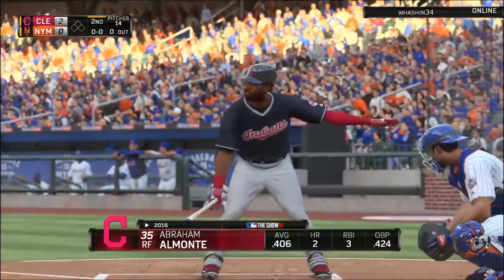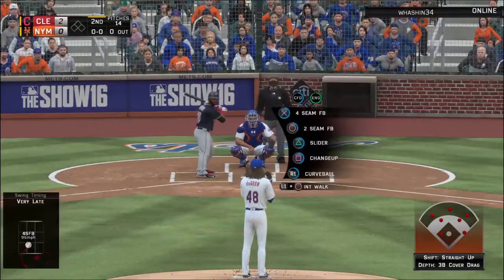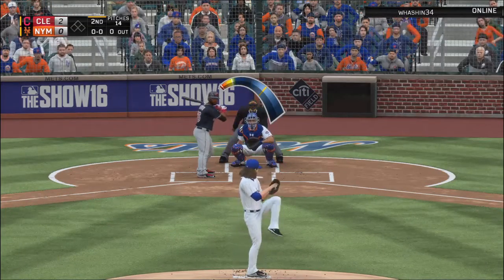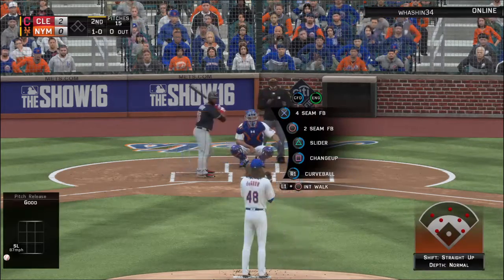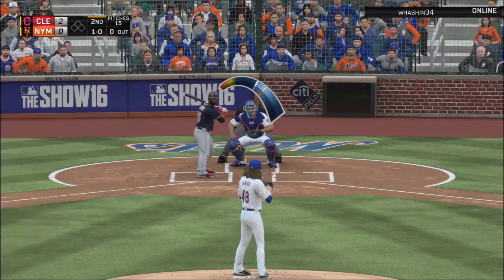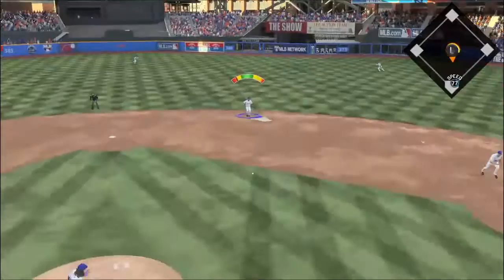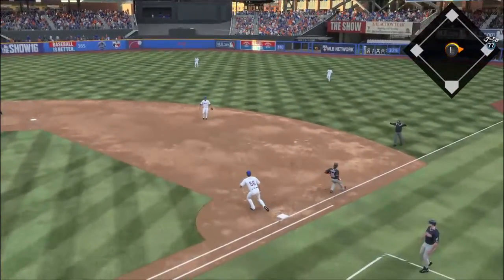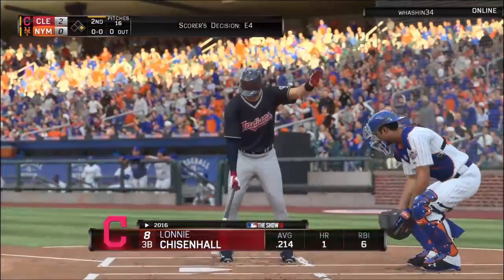Abraham Almonte makes his way to the plate. He'll get us started here in the top of the second. And they jumped out to that early lead, so now it's all about just adding on. And the first pitch of the inning here misses down and in for a ball. It's 1-0. Hit out towards second. Oh, and not fielded cleanly here by Walker. And the recovery won't be in time as he'll beat the throw to first.